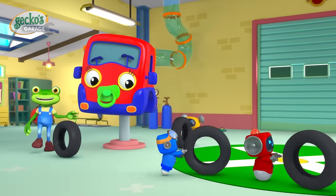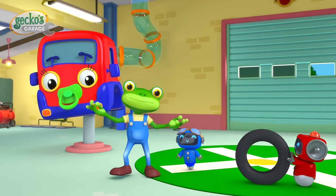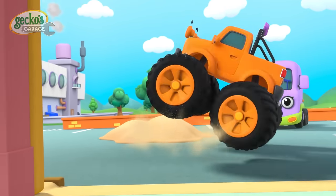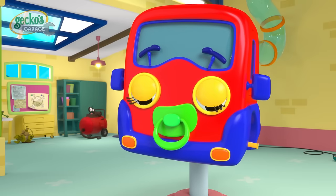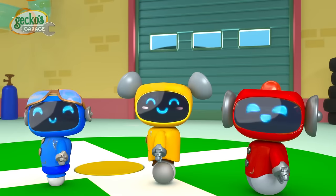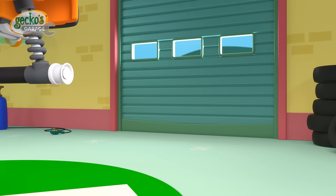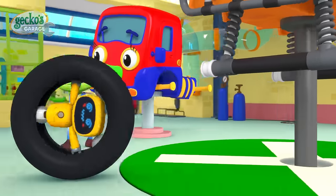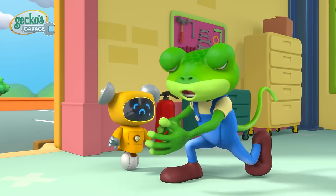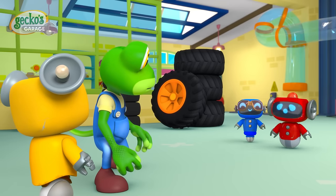Hello, everyone! It's busy today. Baby Truck and Max the Monster Truck need a tyre change. But where's Max? Oh, hello, Max! Go, go, Mechanicals! Yellow! No! Yellow's gone and bumped her head. So it's over to you, Blue and Red.